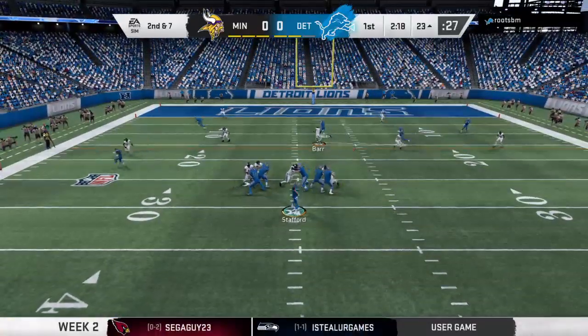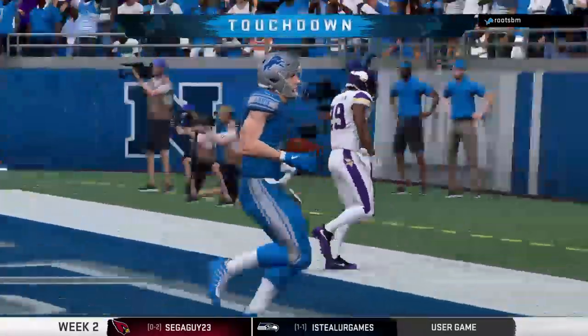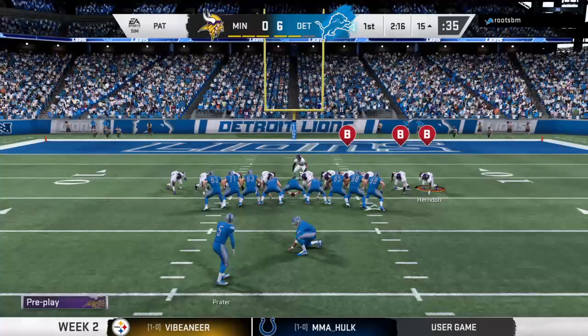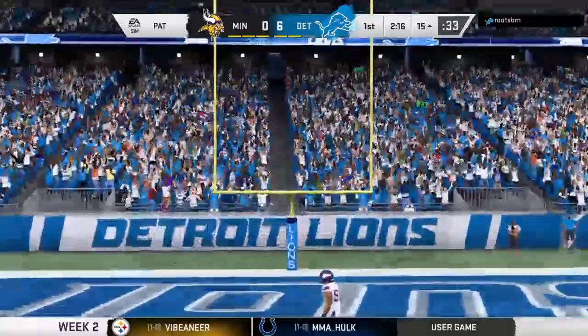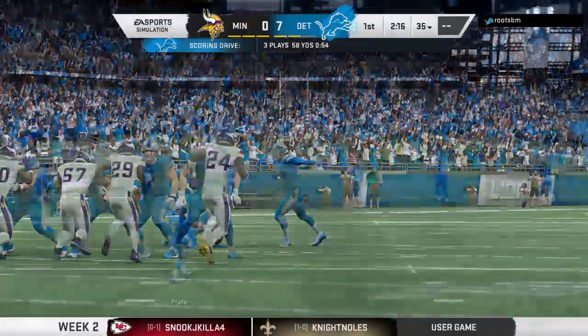On 2nd and 7, Stafford. And that is caught. Touchdown, Detroit. T.J. Hockenson, his 1st touchdown here of the new campaign, as his guys are able to strike first here in this opening quarter. Prater for the extra point, and that makes the score 7-0.